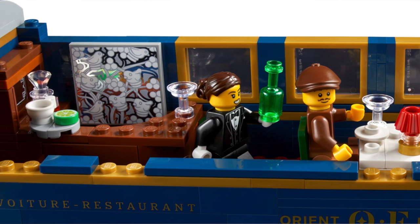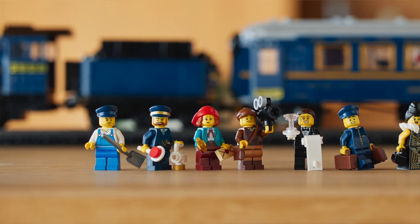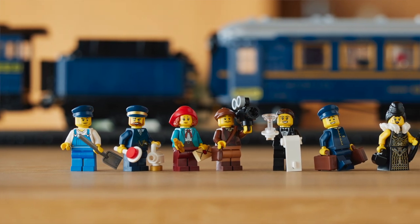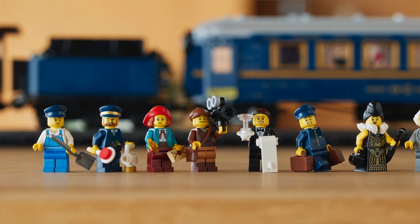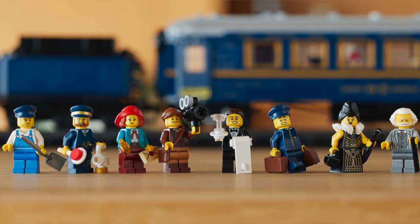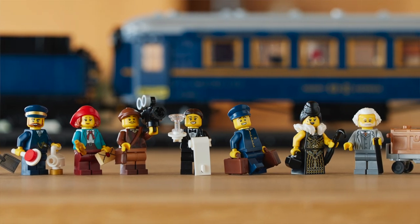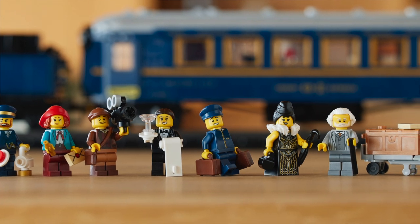So the first one is obviously the train driver with the shovel in his hand, to shovel the coals. Right next to him is the conductor holding a sign. Then we have several passengers, one of them being a writer. Look at her lovely red hair. Then we have a film director. I'm gonna get back to that. We have a waiter who is working from the bar or the restaurant carriage. Then we have a railway station manager who will help the guests get on board along with their luggage.